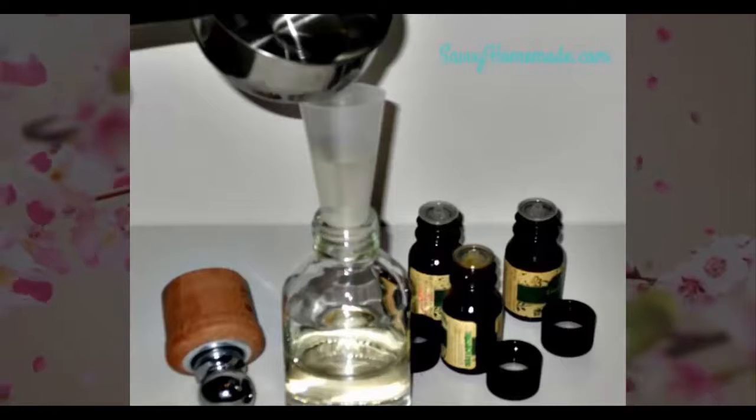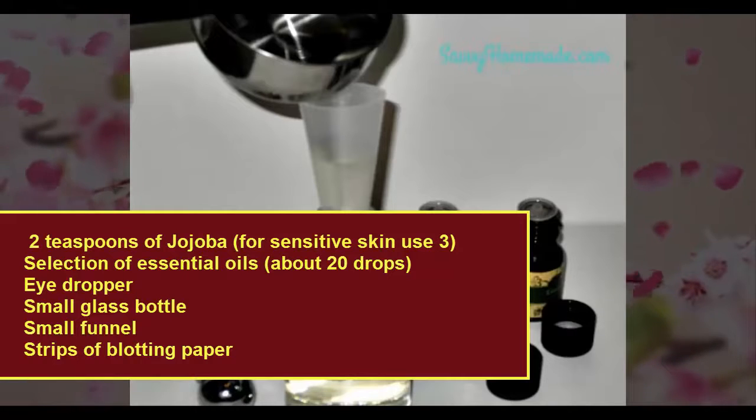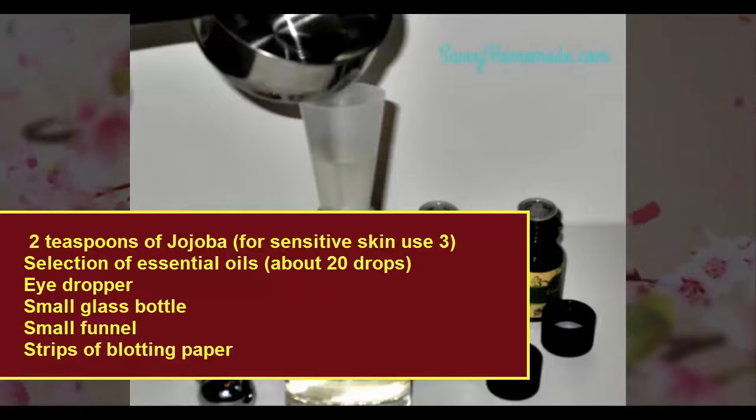What you will need: 2 teaspoons of jojoba, for sensitive skin use 3. Selection of essential oils, about 20 drops. Eyedropper. Small glass bottle. Small funnel. Strips of blotting paper.